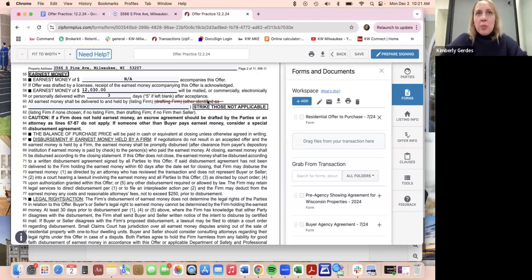If, for example, a title company was holding earnest money, then you would cross off listing firm, you'd cross off drafting firm, you'd keep other identified as, and you would state here in line 61 what the title company's name and address is, and you would get that information from the listing agent. So if you aren't quite sure who's holding earnest money, it's okay to give the listing agent a call just to double check.